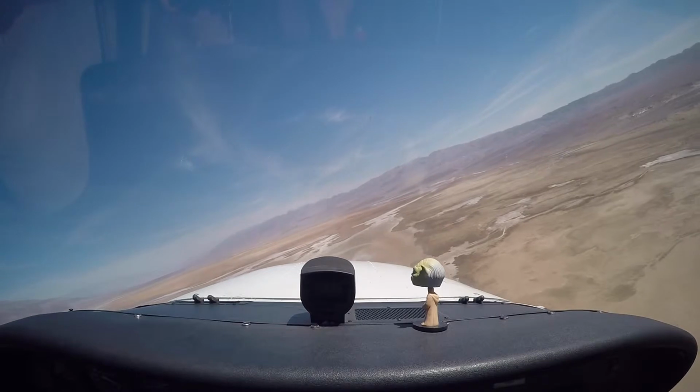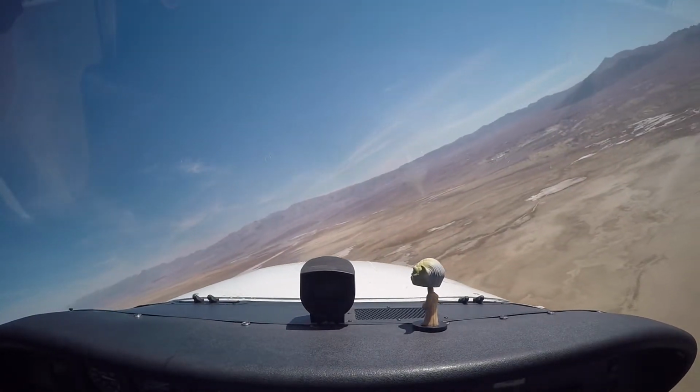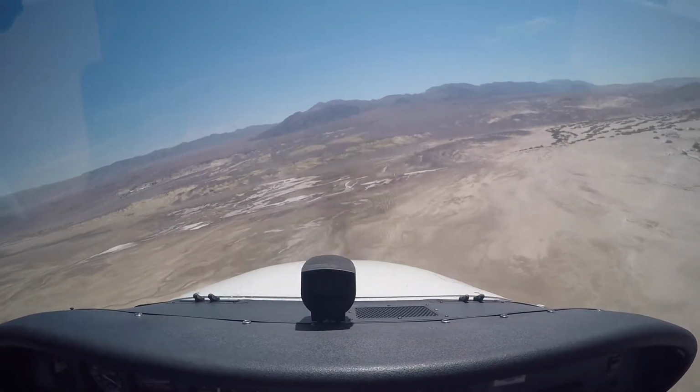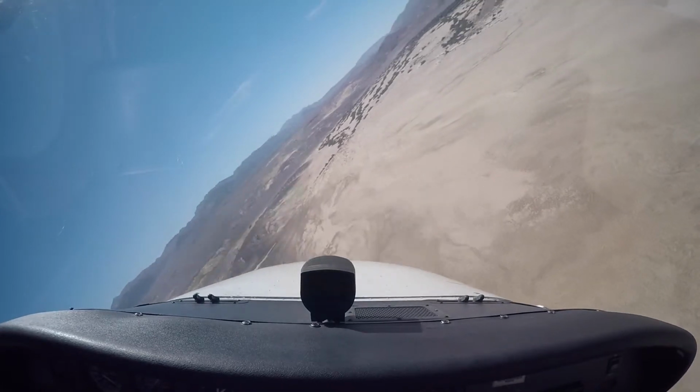Furnace Creek traffic, Cessna 21263, turning base for 15, Furnace Creek. Furnace Creek traffic, Cessna 21263, turning final for 15, Furnace Creek.